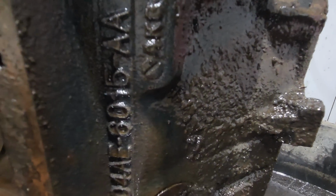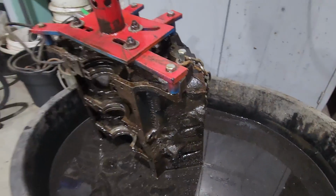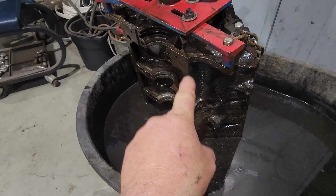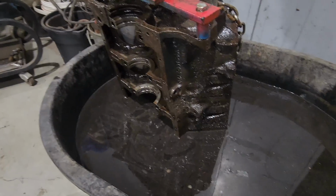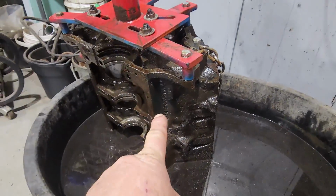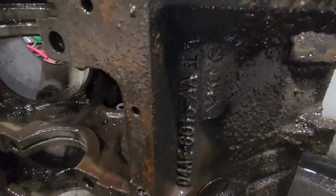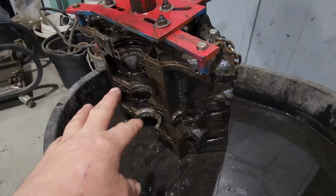You can see this is D4AE-6015-AA1. Well, the D4AE is a date code, but it's when this block was designed, first put in production, whatever you want to call it. The 6015, that's the part number. That means engine block.